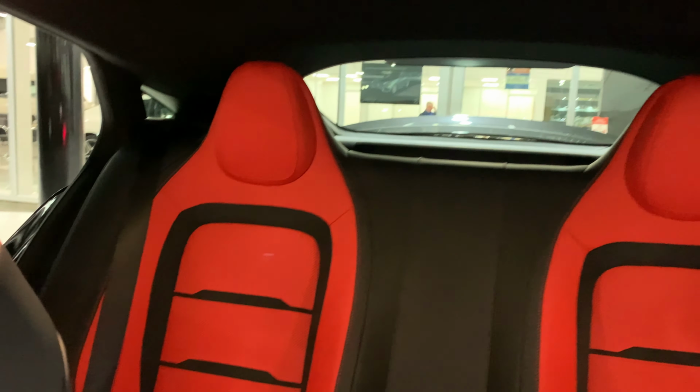This other controls right here, you have your center display appearing right here. If you press home, you start from the left hand side for the menu, for the phone media. Then you can just swipe left or right using this trackpad right here. So as you swipe left or right, the menus also change.